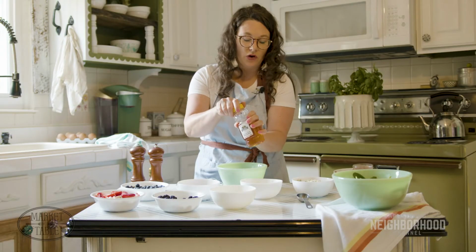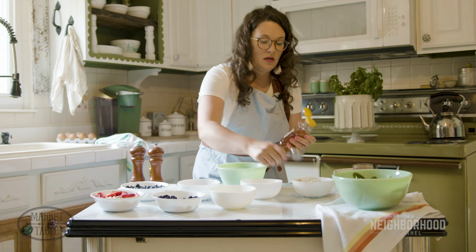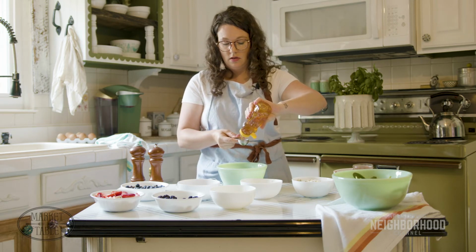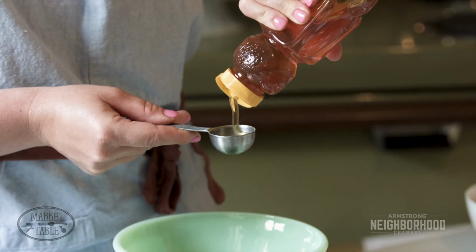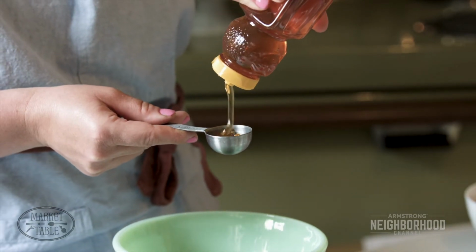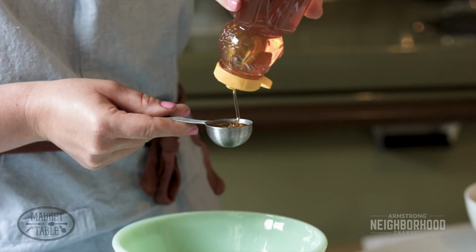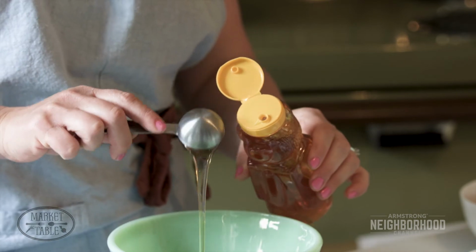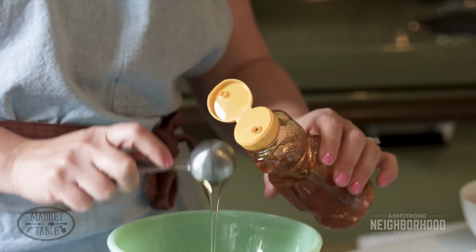I've got my fresh honey here, and we're going to do 2 tablespoons. Now we have used this honey so far on our toast. We've used it on top of our peanut butter sandwiches. I have used it in some oatmeal, and it is incredible. Such a great flavor.